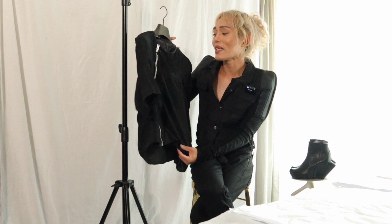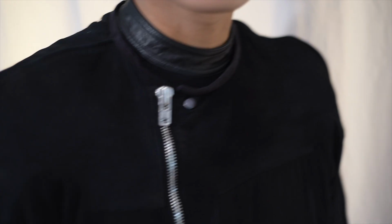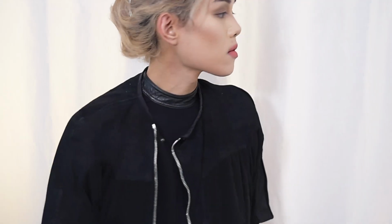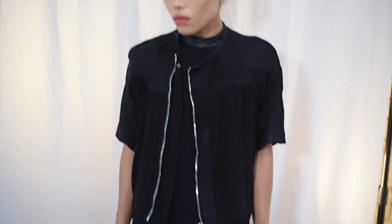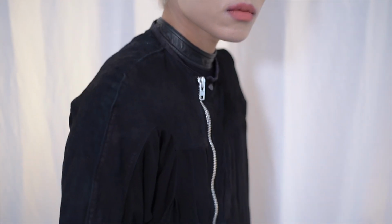And this is an amazing piece. I think Rick Owens was attempting to hybridize the look of a blouse and a biker jacket. And he was successful in doing that. There's something tough about it, but there's also something delicate. I think this piece is a perfect transition piece. Speaking of hybrid, this can be an outerwear or a blouse or a top.